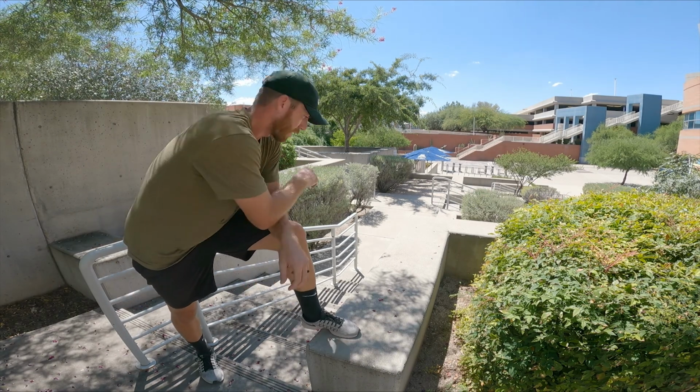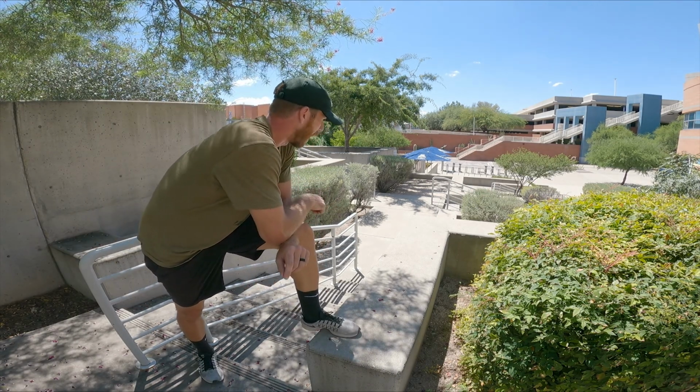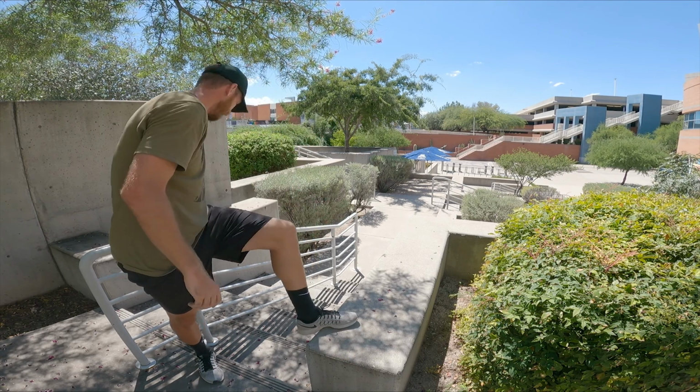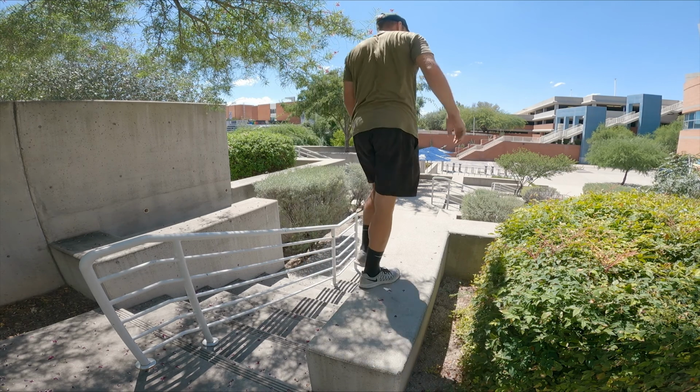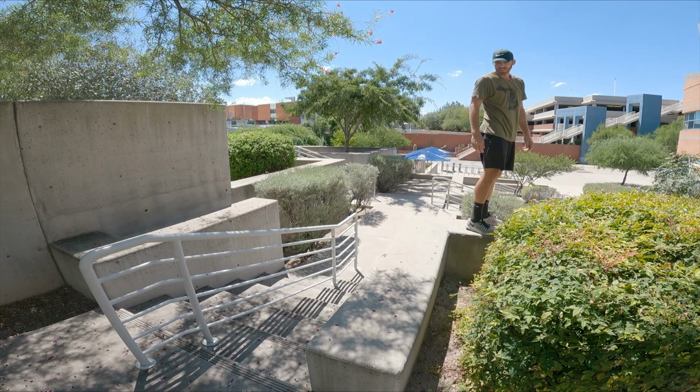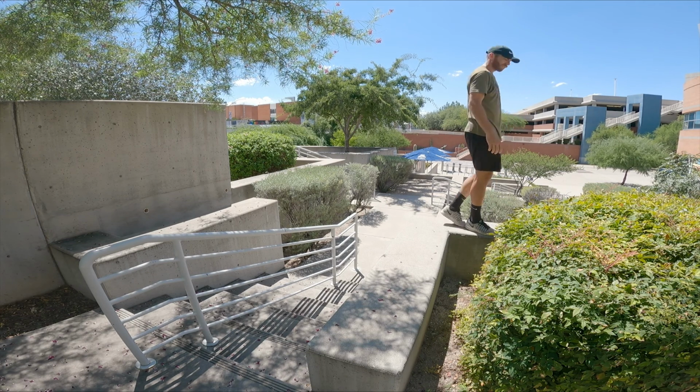That big ghost stride is ambitious. I really need to push to get there. So like left foot here, I have to get my left foot optimally to here. That's a big push, for sure.